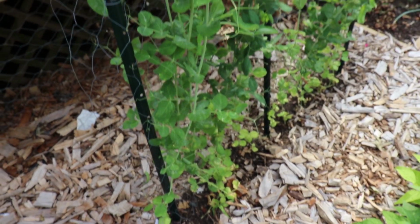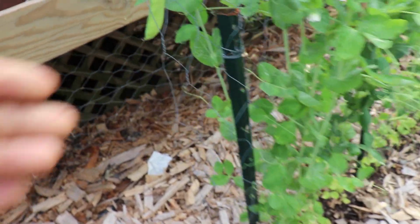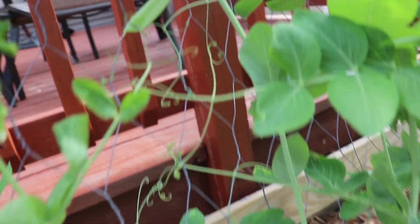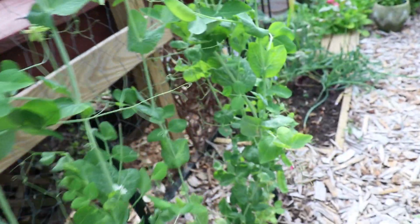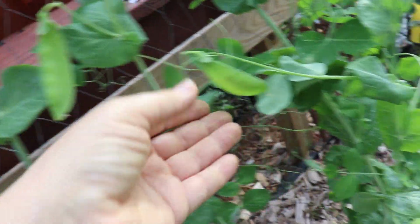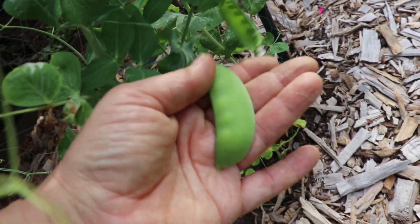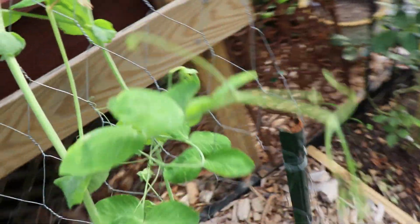And then the ones that are really surprising me are the peas, the snow peas. Every day we pick at least 10. We got snow peas everywhere. They're very, very prolific. So I have to harvest some snow peas again tonight. Everywhere you go, there's snow peas. These are a little bit too late. I see the peas inside. They're great raw, and they're crunchy too.